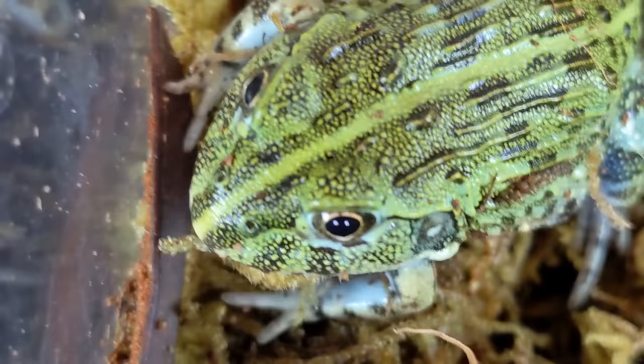But is the African bullfrog a good pet? And is it the best pet amphibian for you? To figure this out, we're going to have to score the African bullfrog based on our 5 categories, which are handleability, care, hardiness, availability, and upfront costs.